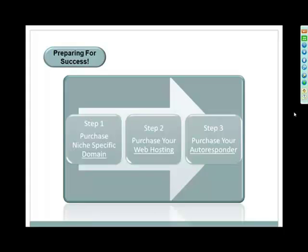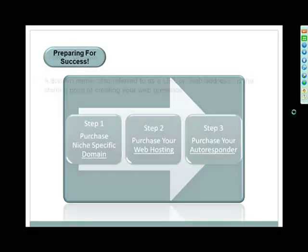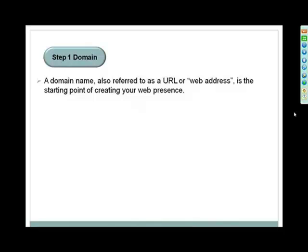These are the technology basics, the IMTech basics. This is what you've got right here. So step number one, you need to get a domain name. For those that are just brand new starting out, it's also referred to as a URL or web address, and it's basically the starting point of creating your web presence.